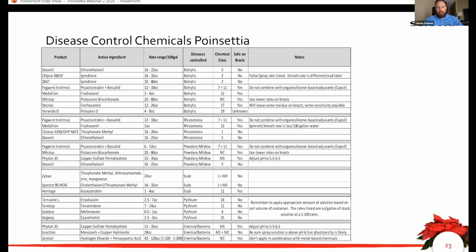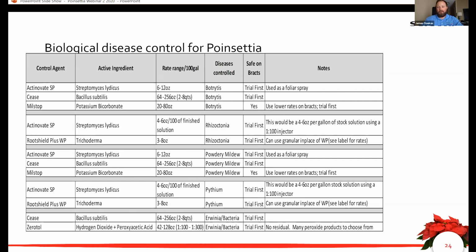So in here we have a bunch of charts with some recommendations as far as disease control. You can also find this in the back of the Selecta catalog as part of the crop culture with the same charts, as well as charts that you can find online. And we have charts for biological control strategies as well as for traditional chemical control strategies.